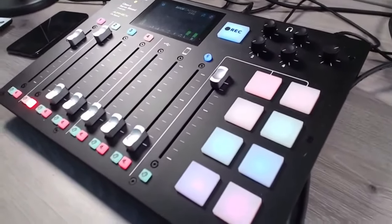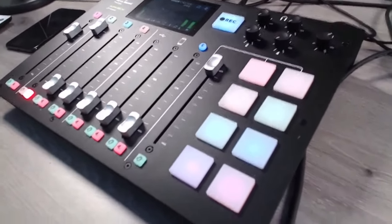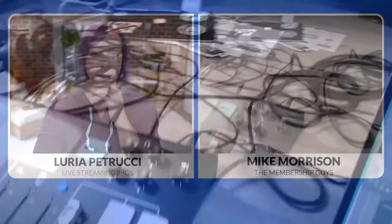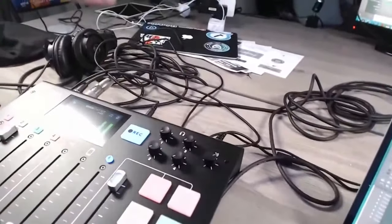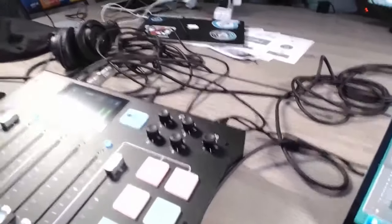Okay, awesome. That's the Rodecaster Pro, and then you were about to go to the Mac. Yeah, we've got our jungle of wires and stuff there. I'm doing a cable management video very soon for you guys. But the beauty of it is because we just got this Surface, it's okay. They're not getting in the way of anything.